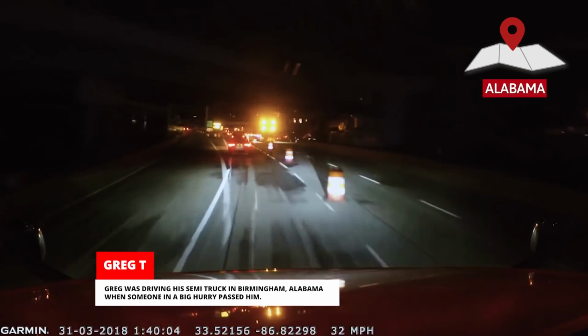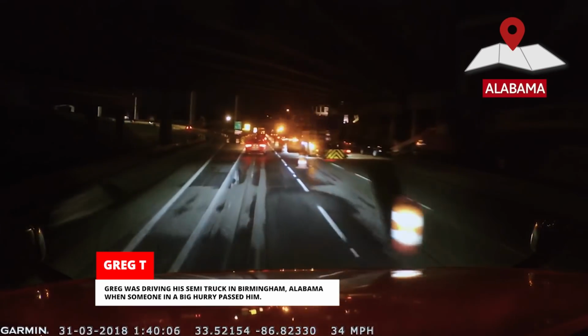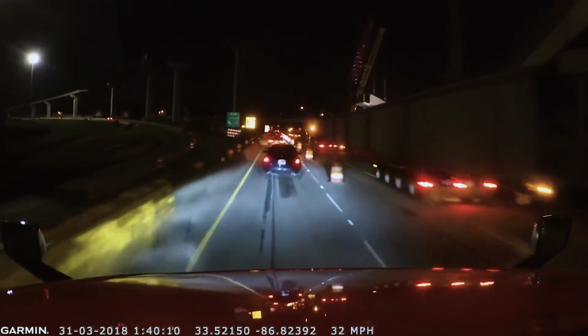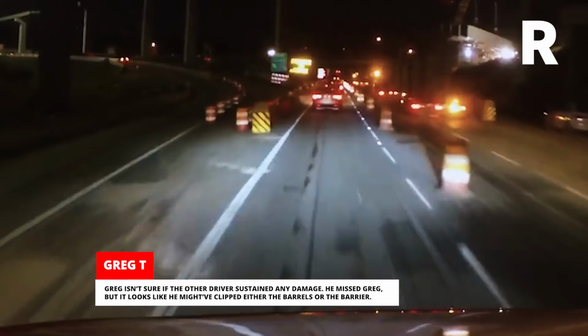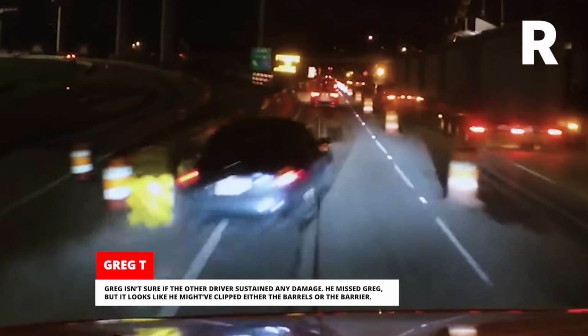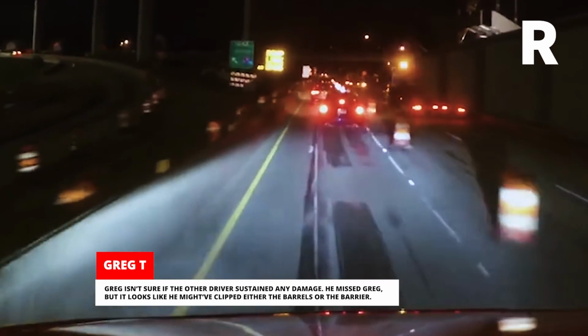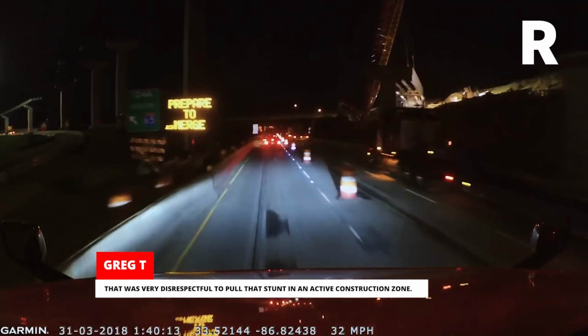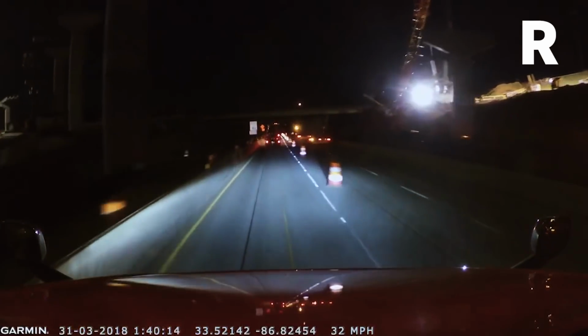Greg was driving his semi-truck in Birmingham, Alabama when someone in a big hurry passed him. Greg isn't sure if the other driver sustained any damage. He missed Greg, but it looks like he might have clipped either the barrels or the barrier. That was very disrespectful to pull that stunt in an active construction zone.